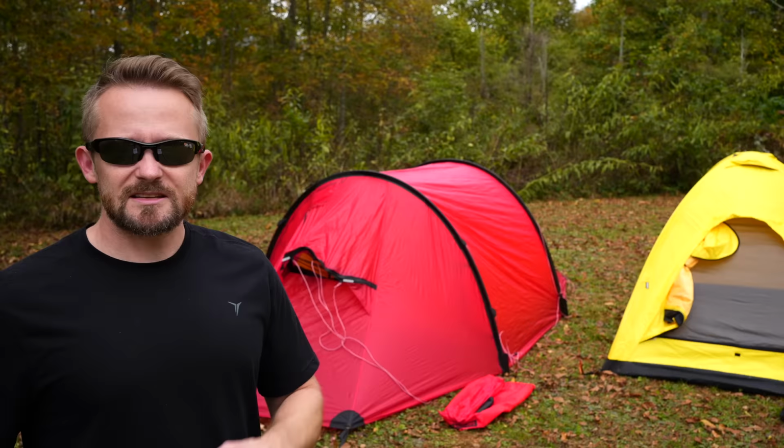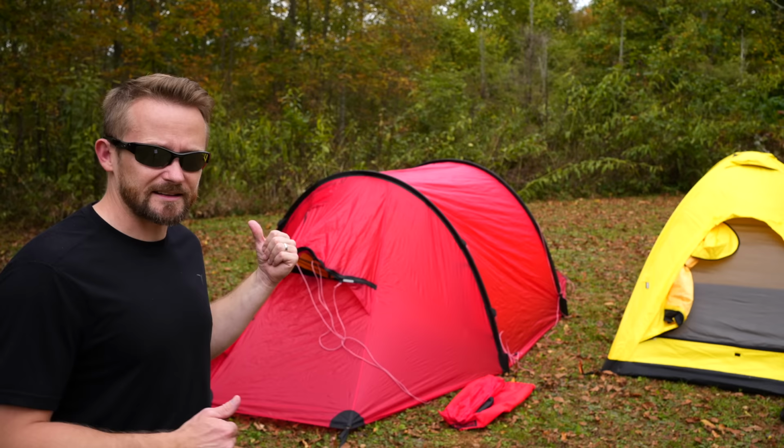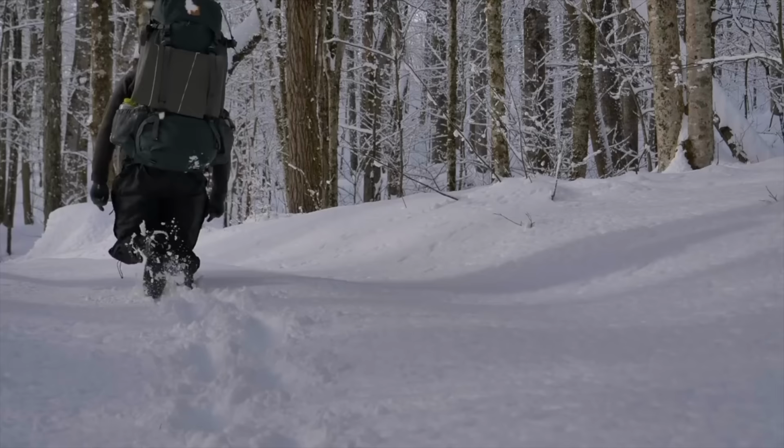Tents that can be found on the lower end of the price scale are good for moderate winter events. Moderate snow loading, moderate wind, whereas higher end products like this here are made for blizzards. They are made for big snow events, super strong winds, basically the worst of the worst.